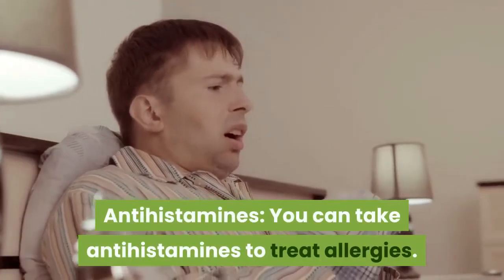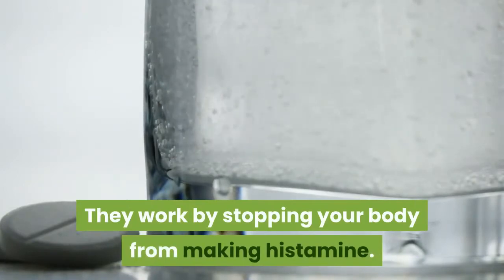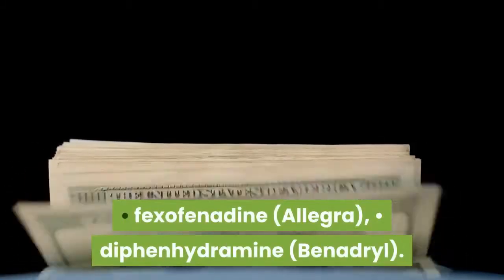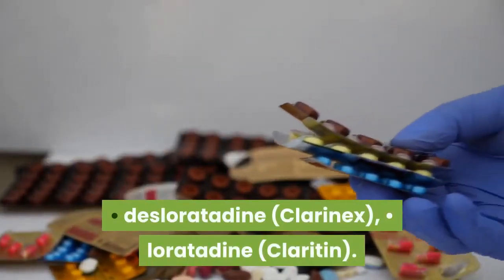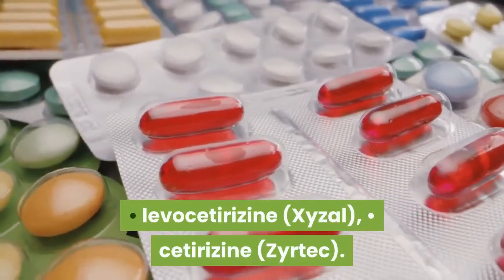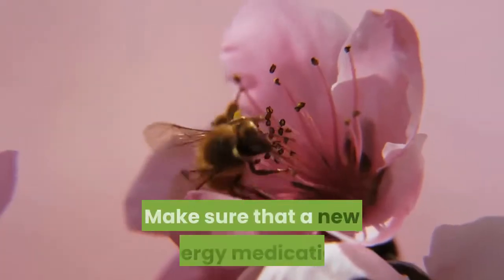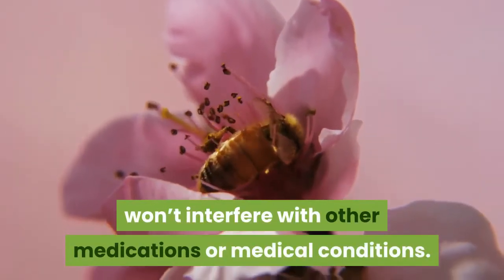Antihistamines. You can take antihistamines to treat allergies. They work by stopping your body from making histamine. Some popular over-the-counter, OTC, antihistamines include fexofenadine, Allegra, diphenhydramine, Benadryl, desloratadine, Clarinex, loratadine, Claritin, levocetirizine, Xyzal, cetirizine, Zyrtec. Talk to your doctor before starting a new medication. Make sure that a new allergy medication won't interfere with other medications or medical conditions.